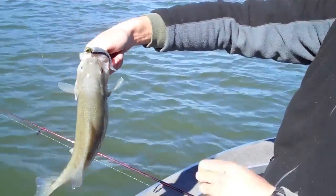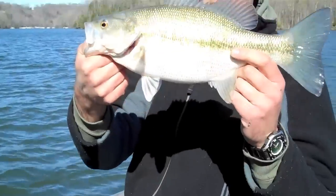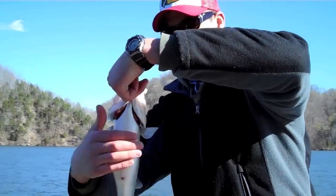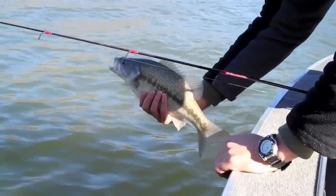That's a pretty nice fish. Are you kidding? That's a pretty nice fish. The hammer swim bait, baby. Dale Hollow. Upon further review, we've got a spot. It's a big spot, 16-incher, 2.5 pounds.